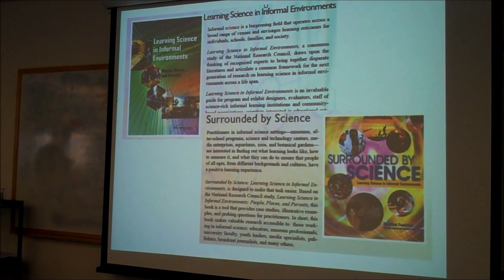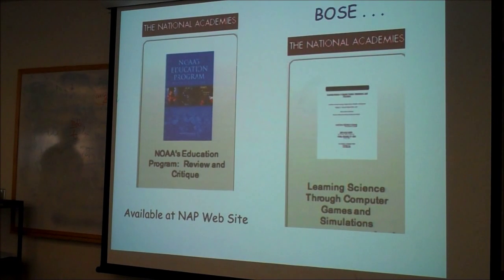This Learning Science in Informal Environments was a report. Surrounded by Science is the practitioner volume for science and informal environments. So I think they're having an impact. And two very recent ones are, this one just came out recently. It's a review of NOAA's education program. And then this one will be interesting. Learning Science Through Computer Games and Simulations. That's actually finished. It's on the website, and you can access it as PDF files. And it'll be published as a book sometime soon.